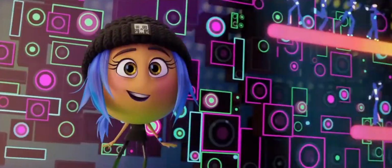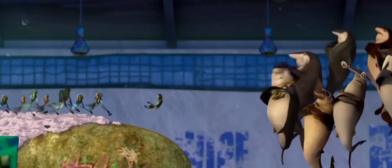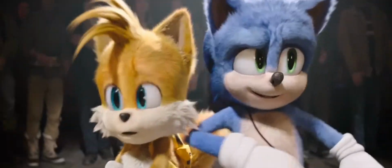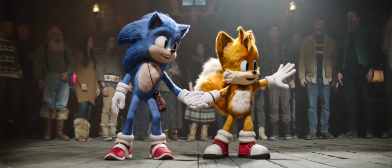In any other family movie, this would be the part where the main characters dance to a generic pop song to either fill out the runtime, or because the screenwriter couldn't think of a better way to end the movie. It usually doesn't have a purpose beyond that. But in Sonic the Hedgehog 2, the dance scene to a generic pop song actually does have a purpose. That being to develop Sonic and Tails' friendship with each other.